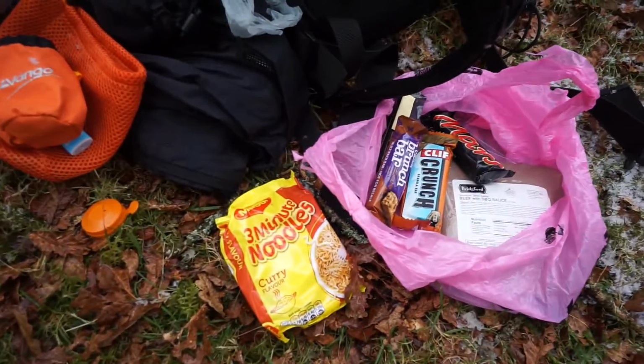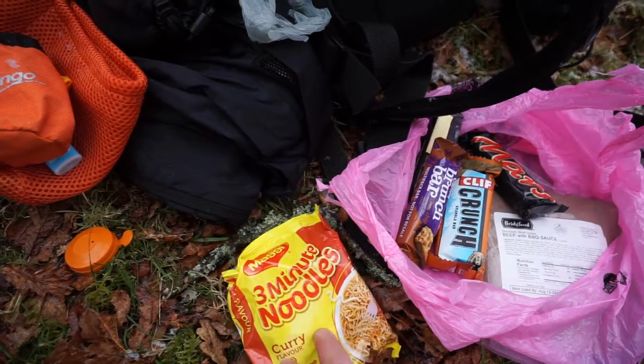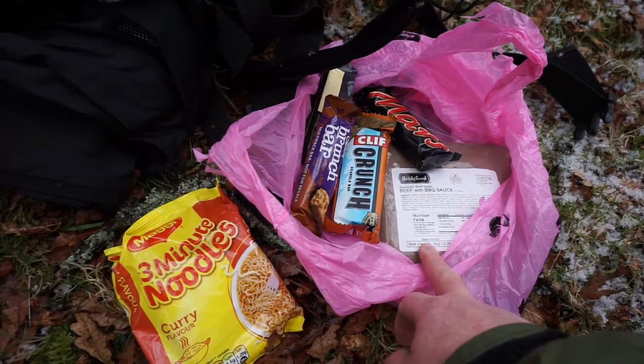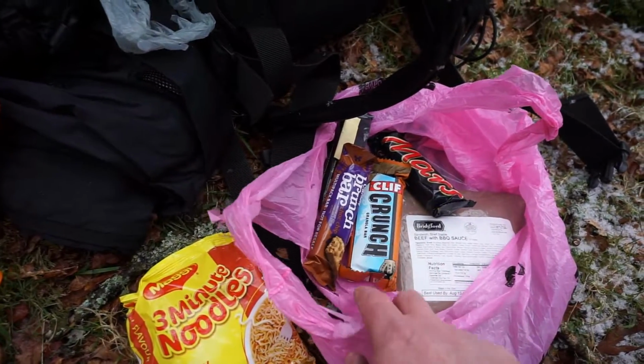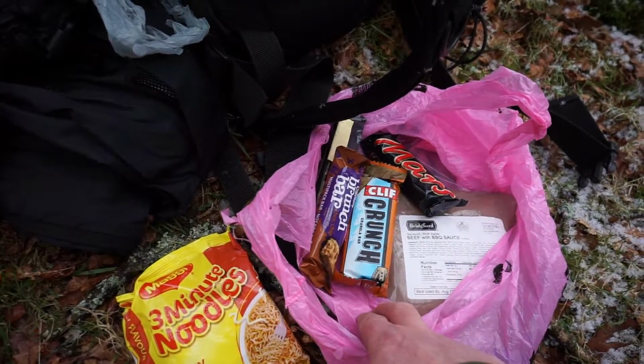Food wise, I'm just going to try out some of these 3-minute noodles I picked up from Co-op the other week. They're only about 30p, so give them a try. But if they go wrong, I've got a beef barbecue sauce pocket sandwich, which I've had in the past, a couple Mars bars, some Crunch bar, and a Clif bar.